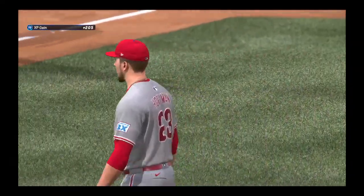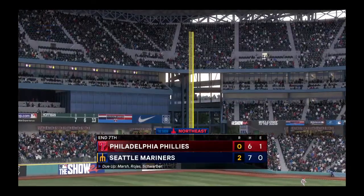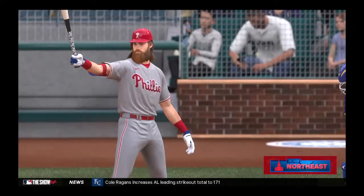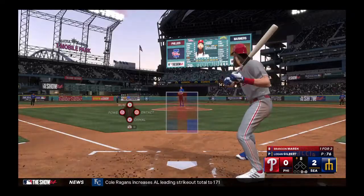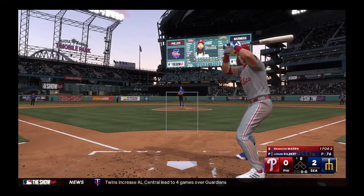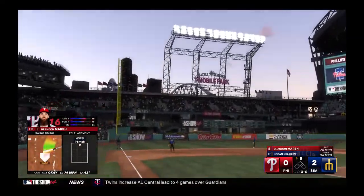So we take a break. 1 run in the inning, but they leave 2. We look ahead to inning number 8. It's the Mariners 2 and the Phillies. We go to the now for the Phillies, Brandon Marsh. The left fielder, Brandon Marsh. The pitch. Fouled off. He was late.